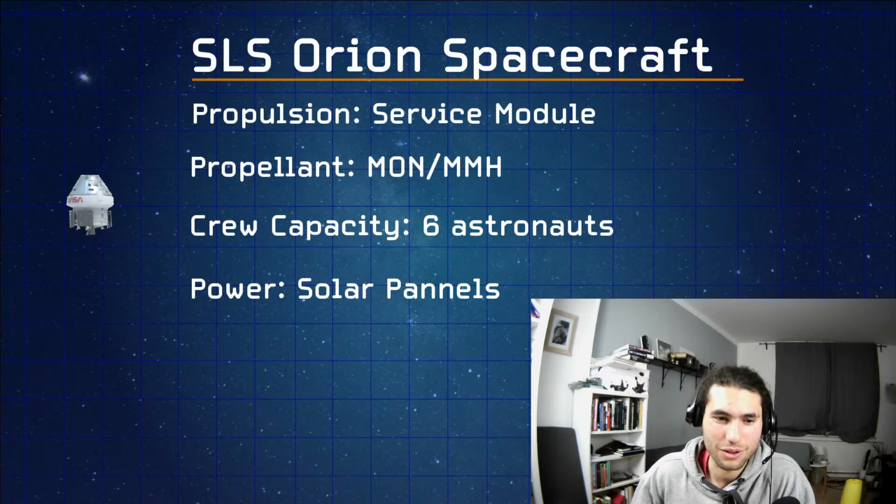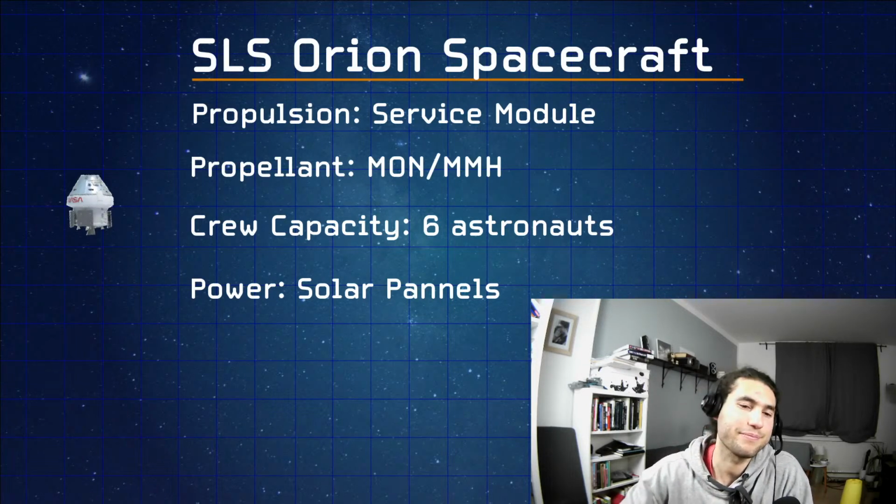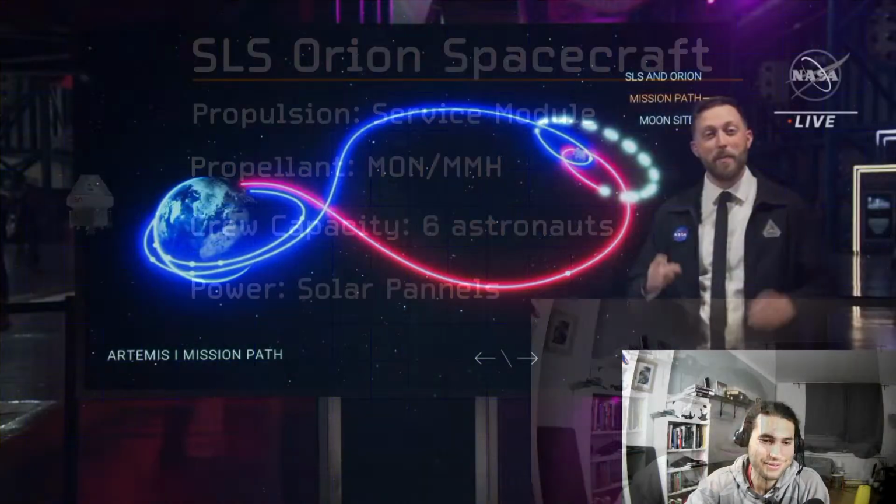So if something goes wrong, you can't really have humans around because it's kind of nasty stuff. So extra safety precautions are required. But yeah, that's kind of the overview of the vehicle. That's what we're going to be seeing flying, hopefully very soon.